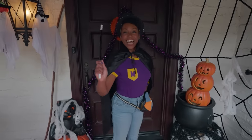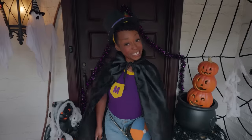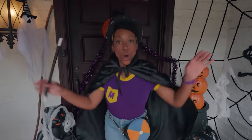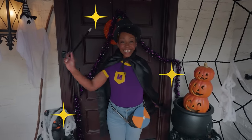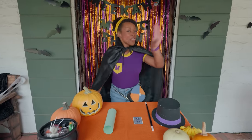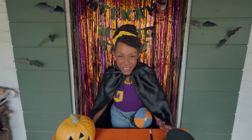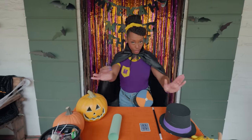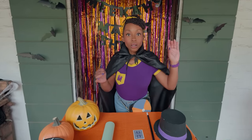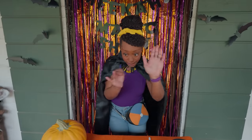I'm Marvelous Meekah, the magical magician. Would you like to see my magic show? Okay, prepare to be wowed. Welcome. I'm Marvelous Meekah, the magical magician. Are you ready for my show? Prepare to be amazed. For my first trick, I'm going to make this purple candle disappear. Just like that. Voila. Okay, don't blink or else you'll miss the magic.